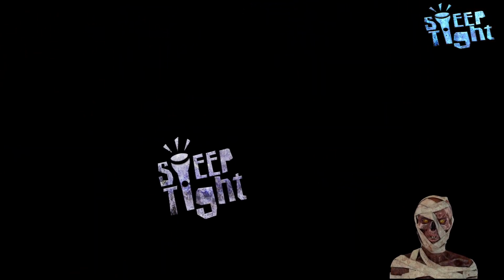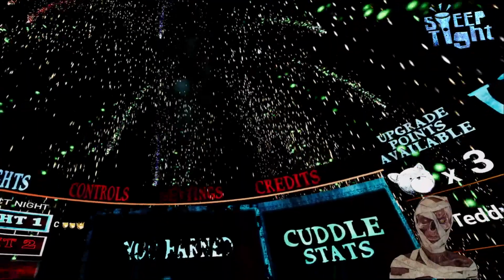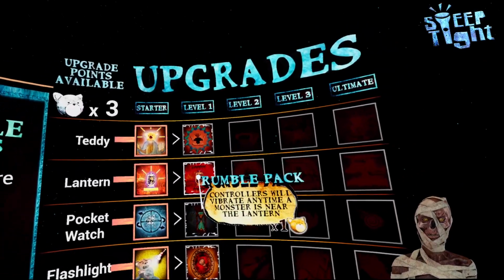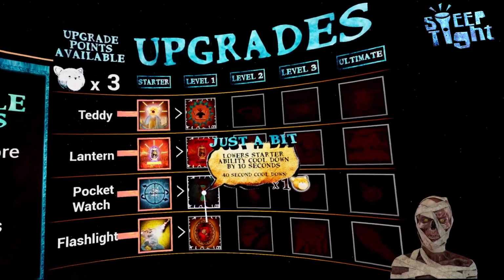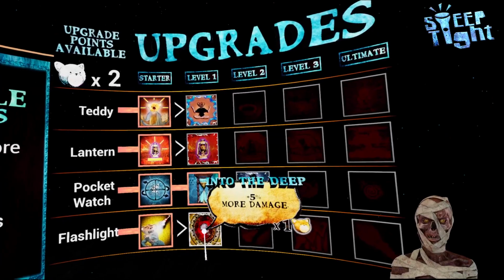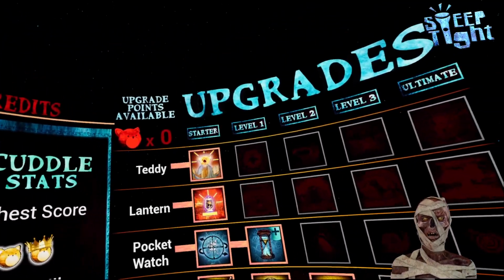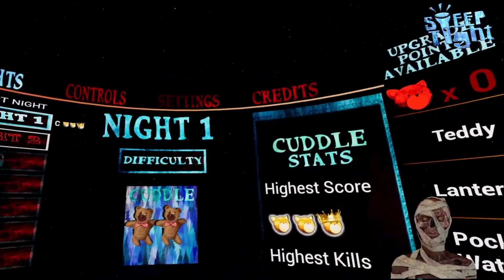Okay, that was terrifying, but cute. Okay, I got 3 upgrade points. Wait, oh look. Okay, so I could pick stuff. Teddy will glow. The controls will vibrate when they're near the lantern. Battery ability cooldown. Let's do that. More damage. Okay. I think that'll work. Teddy! Alright.